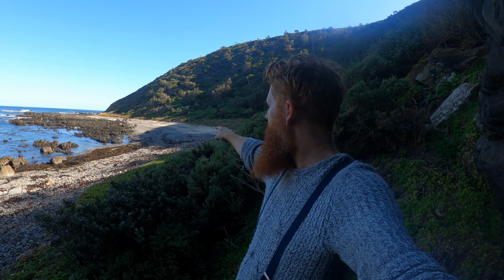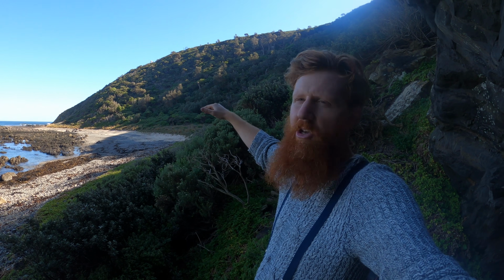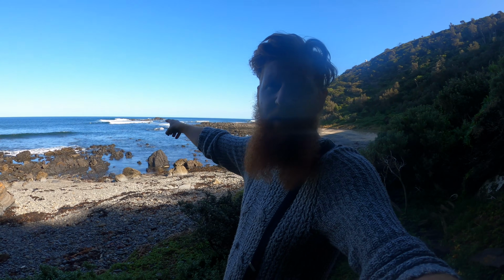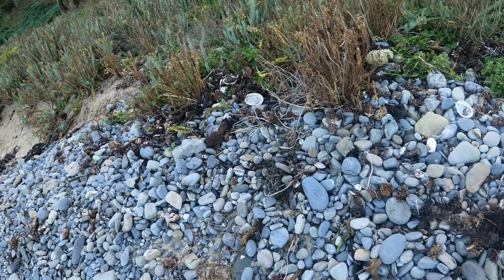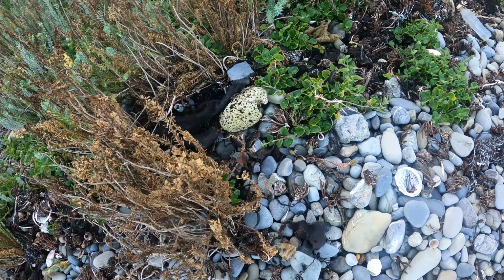It'd be much more protected here, and you can even see it's less stony and there's more of a grassy flat area. You could set up a little base camp here if you're a sealer. It's much more calm here, so you could dock your boats in this cove and then row over to where the seals are. I just really wanted to camp in that little cave there because it looked really cool, but realistically, sealers probably wouldn't set up a base camp here. They would set up a base camp where there's going to be reliable water. And that is what I'm looking for.